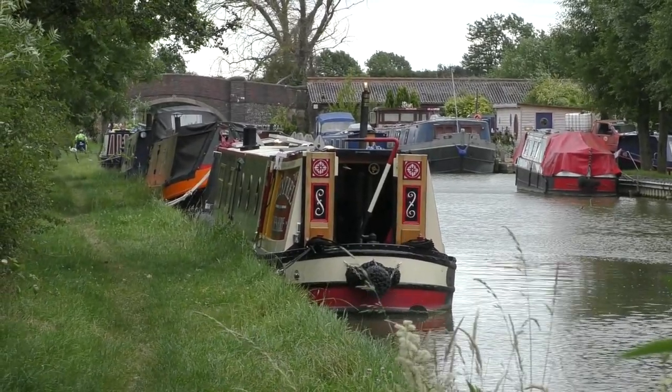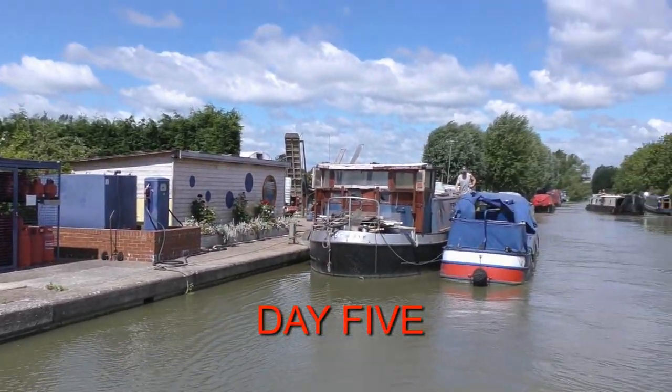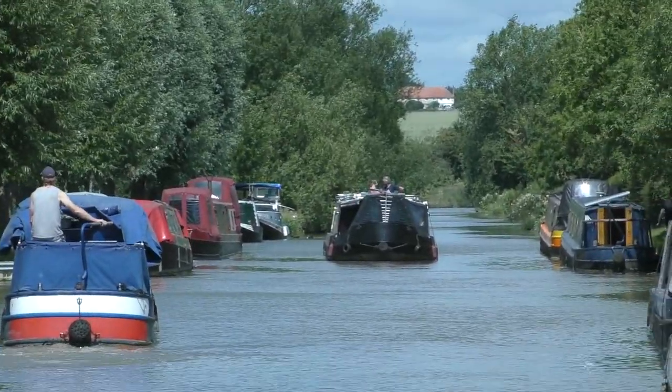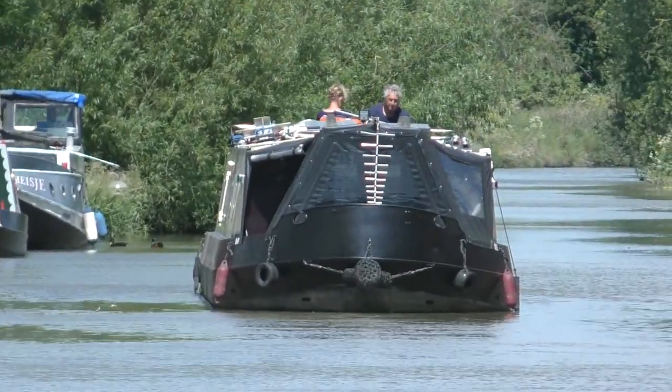I was thinking of getting diesel at this boatyard, but they were quite busy with their dry dock and they weren't open for fuel at that time.